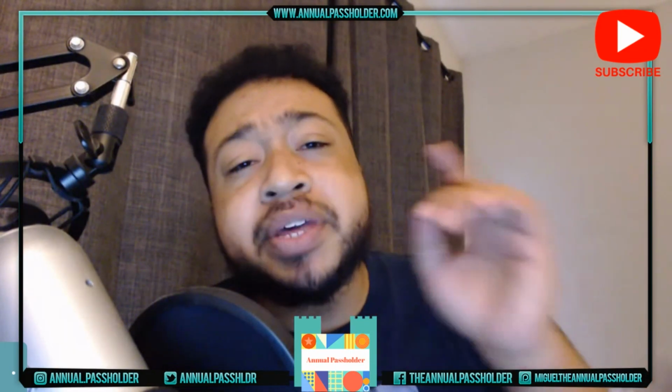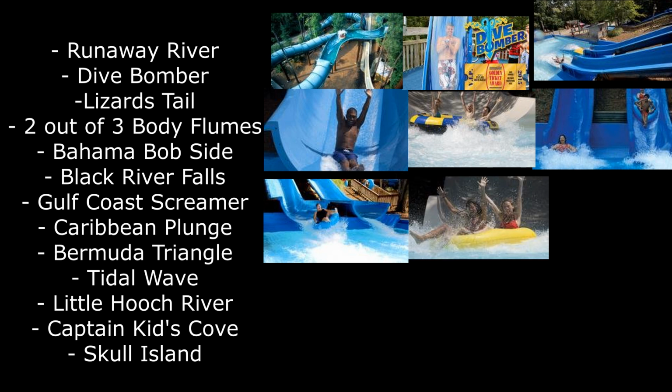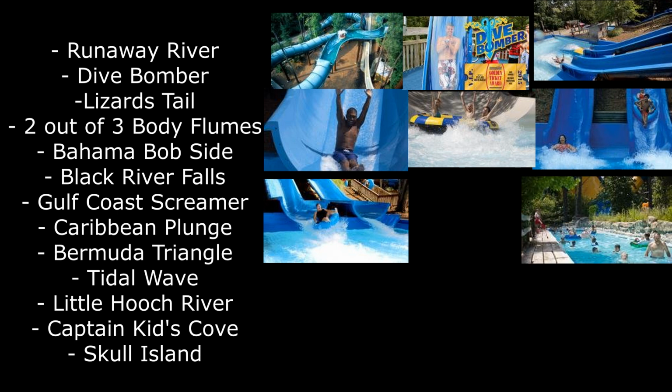So to begin, we'll start with the rides that are closed. Runaway River is closed, Dive Bomber, Lizard's Tail, 2 out of 3 of the Body Flumes, Black River Falls, Golf Screamer, Bermuda Triangle, Bahama Bobsled, Caribbean Plunge, Tidal Wave, Little Hooch, the Lazy River, and last but not least, Captain Kidd's Cove and Skull Island.